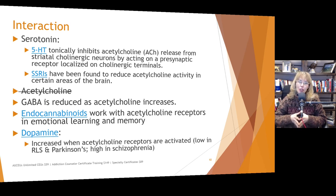Your endocannabinoids, your natural cannabis receptors, work with acetylcholine receptors in emotional learning and memory. Think of it like a factory system or a machine, and they work in order for those memories to be formed effectively. Both the endocannabinoids and the acetylcholine receptors have to be functioning correctly. So they work as part of a team.